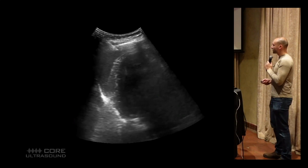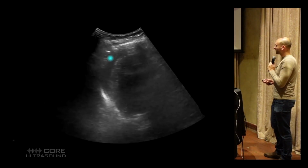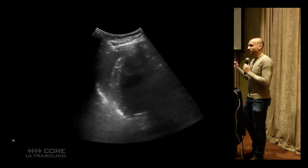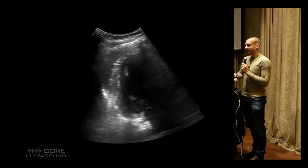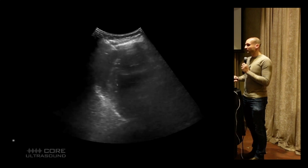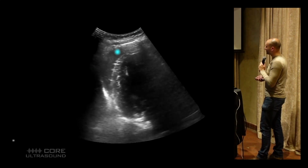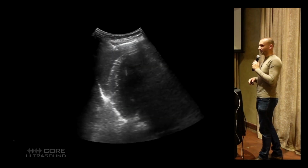This is an apical 4-chamber view with that curvilinear transducer up here, which, that's the other thing. You don't use your phased array transducer for procedural guidance. Why should you use your phased array transducer for draining a pericardium, right? You should be using your curvilinear or your linear transducer. This is a pretty sick heart. Here's an effusion, and right up here is my needle going into that sac.